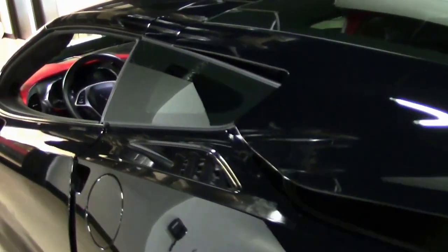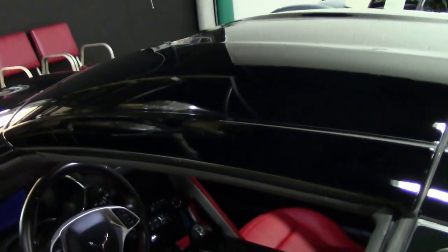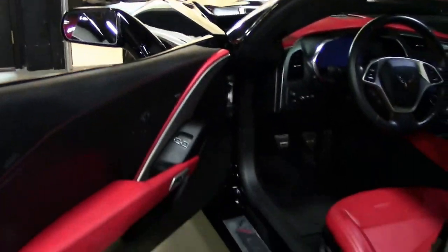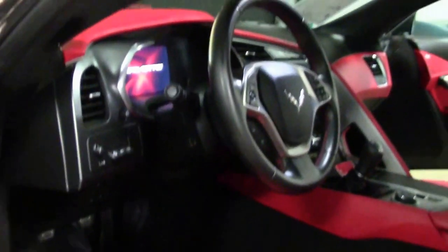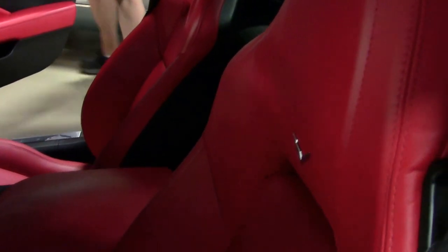And then we're going to move along into the cabin itself, which is absolutely gorgeous. You've got the two-tone red and black. Wonderful combination, 7-speed. You can definitely have some fun with the manual transmission. You've got the Corvette chrome sills on the door panels itself, just to enhance.